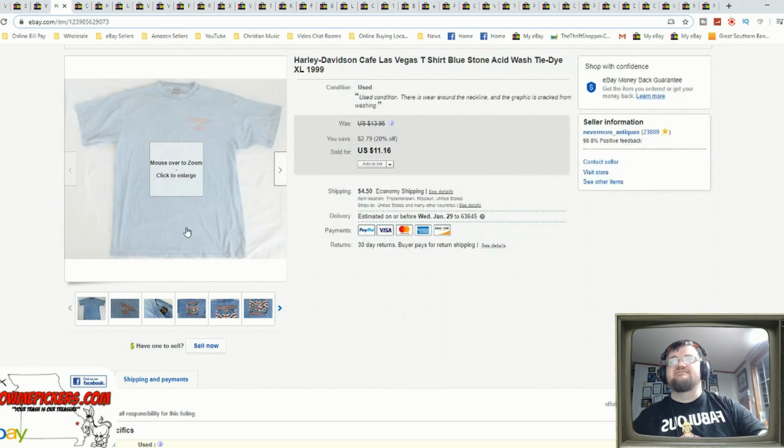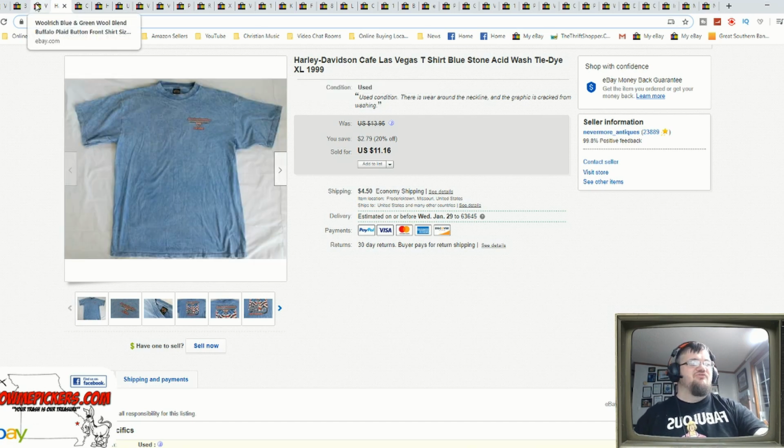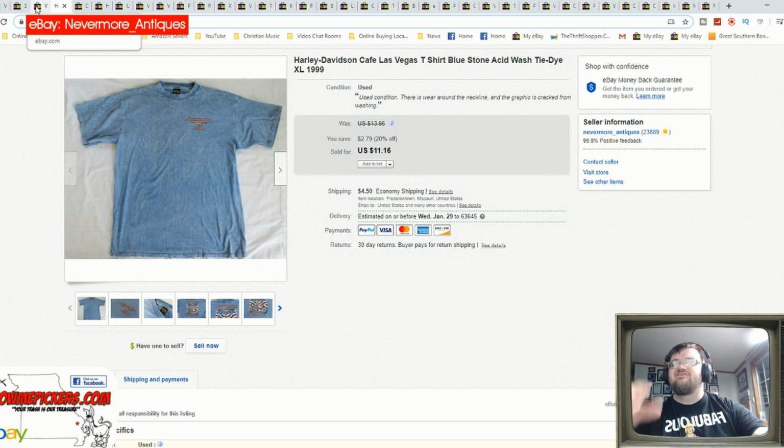It sells all year. We have a Harley Davidson extra large 1999 T-shirt. It's super nice. 1116, $4.50 shipping. Gone. You can't get Harley shirts anymore from Goodwill. It's ridiculous. They want like $8, $9 for them. I would pay $4, $5 a piece for them, but I'm not gonna pay $8, $9 for a T-shirt, and they only sell for $11.16 online. But of course, they're not worried about me. They're not worried about the reseller. They're worried about getting that money for whatever purpose they need it for.